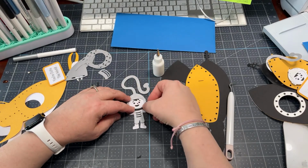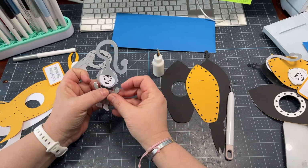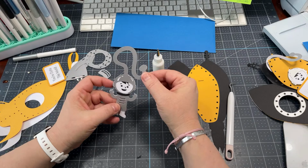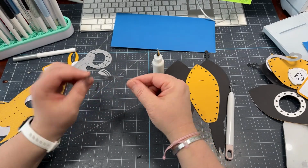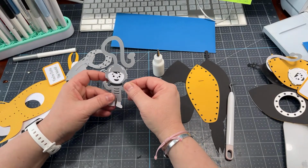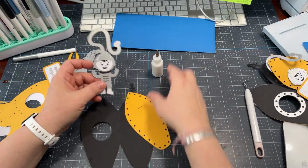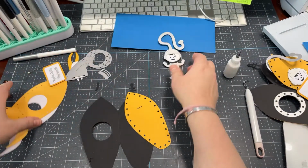So okay, I'm putting together my little astronaut. You see he has that little part where his helmet is. And then this. Okay, I just got a little wave of nausea. I'm sorry, I gotta take a couple breaths.